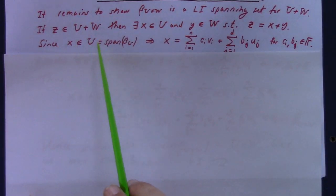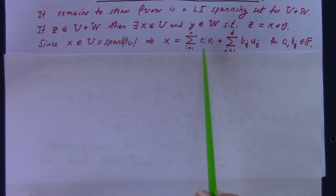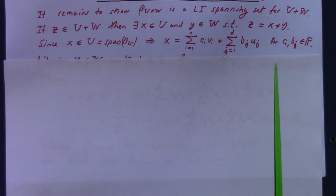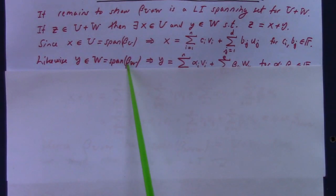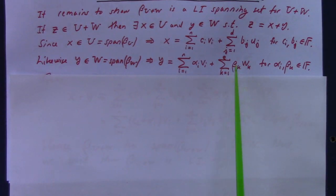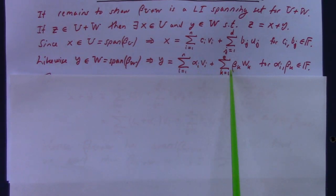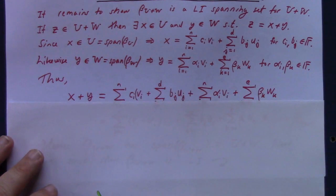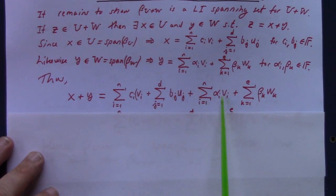But remember, x is in the span of beta sub U, which means x can be written as a sum of the v's and the u's for appropriate constants in the field. And y is an element of the span of beta sub W, which means that y can be written as a sum of v's and w's for appropriate choices of scalars alpha and beta. All right? Thus, if you put that all together, we have this.